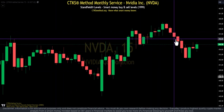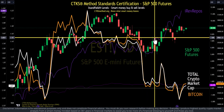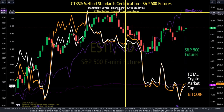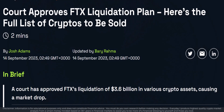Nvidia also performed well, but it always comes down to CTKS structure, where smart money buys and sells. One thing to bear in mind, more and more funding is coming into the stock market. That will eventually pull crypto up. Unfortunately, crypto has been hit recently by FTX news. The court has recently approved the FTX liquidation plan.